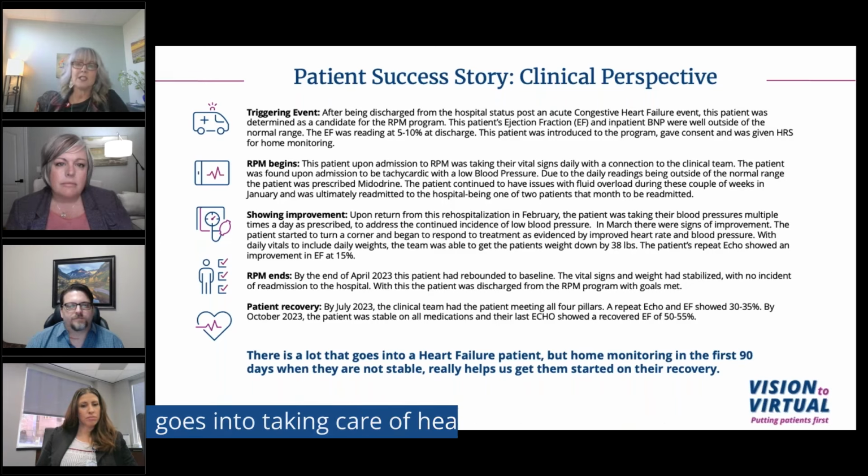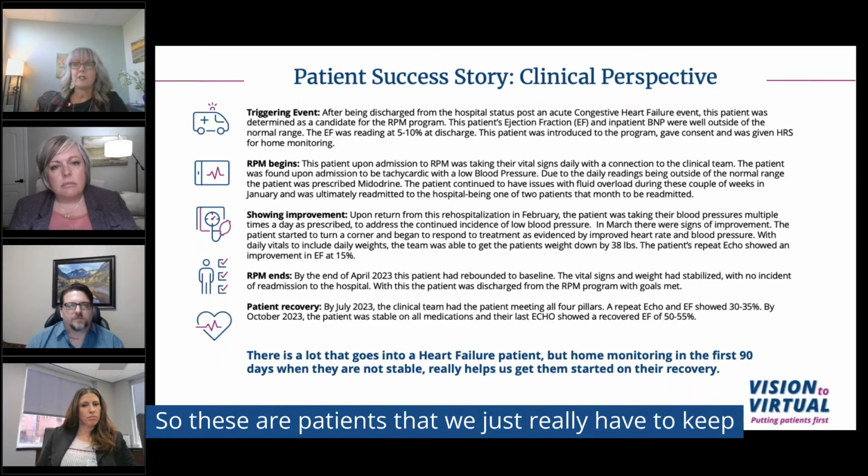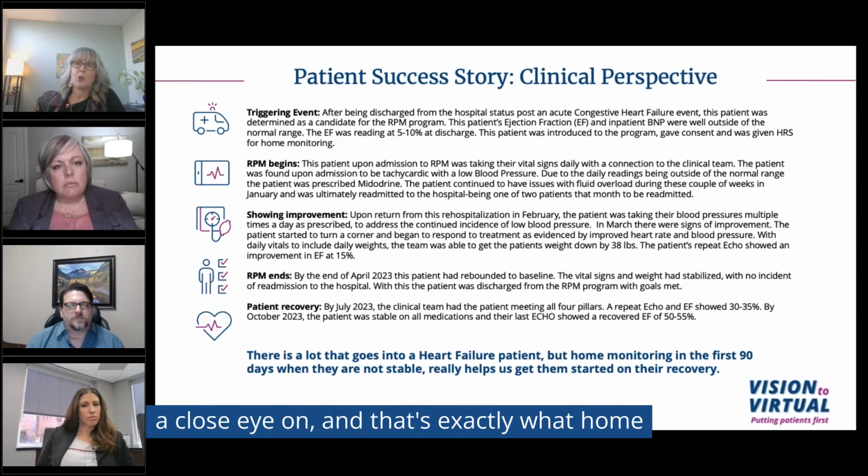There's a lot that goes into taking care of heart failure patients. They're very fragile when they come out of the hospital. So these are patients that we just really have to keep a close eye on. And that's exactly what home monitoring gives us.